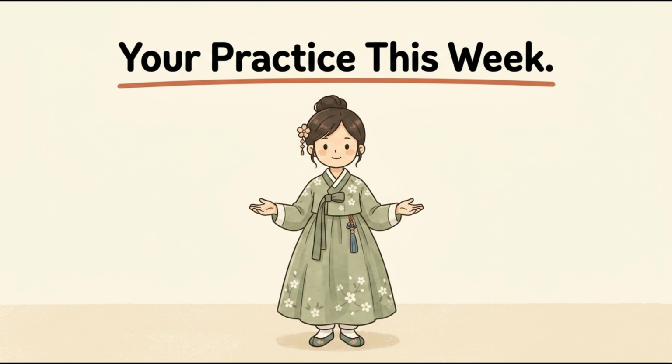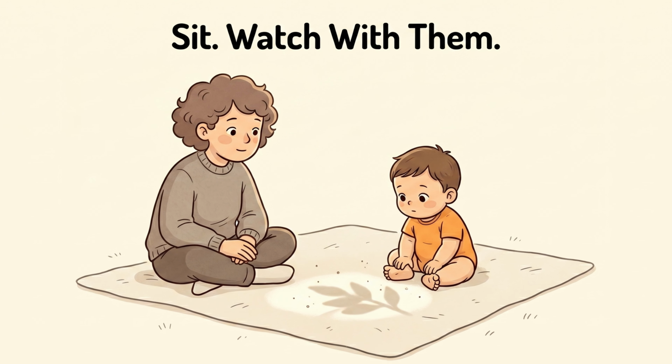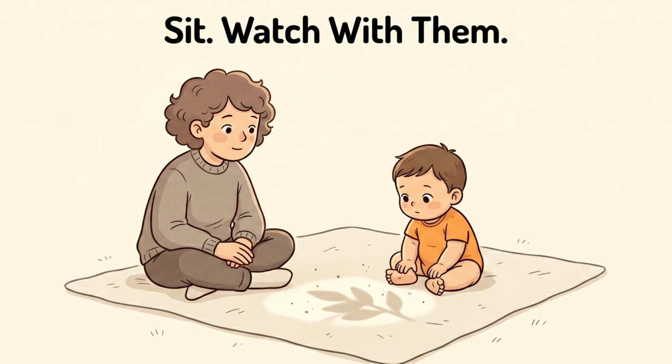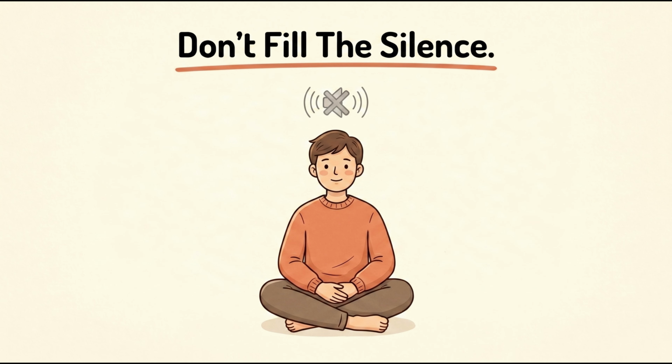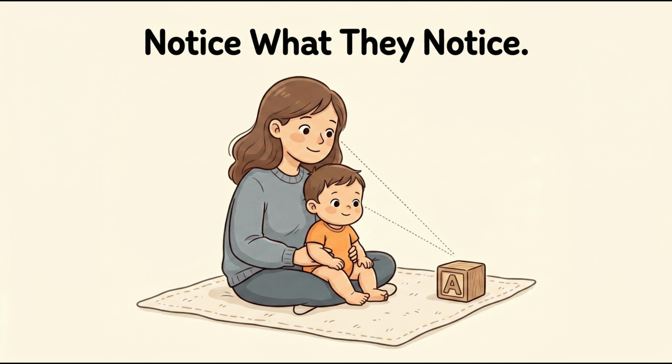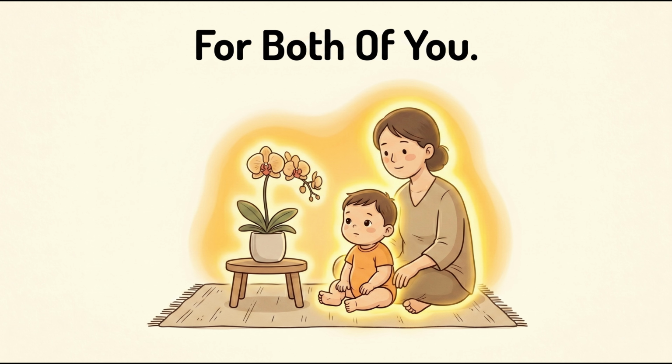So this is your practice for this week. Once a day, when your baby fixes on something plain and ordinary, sit nearby and simply watch with them. Don't narrate, don't point. Don't fill the silence. Just notice what they're noticing. You may not always know exactly what's captured their attention. That's fine. The watching itself is the practice for both of you.